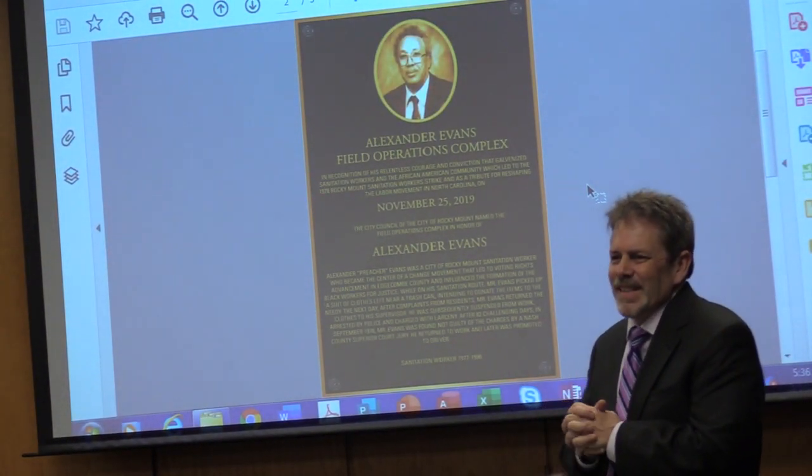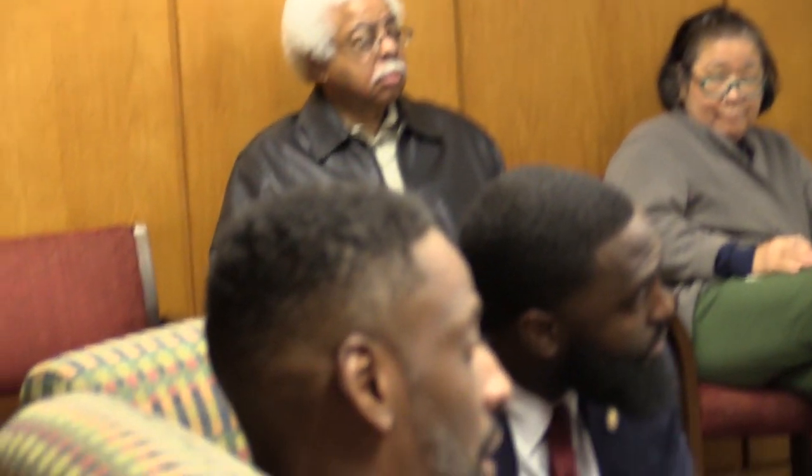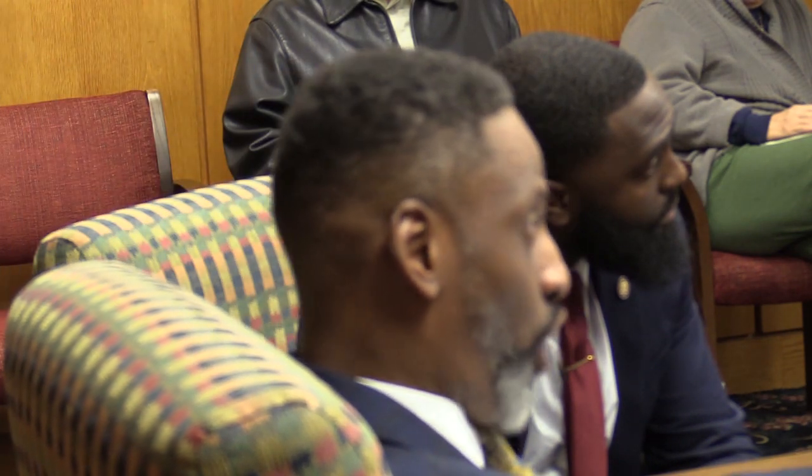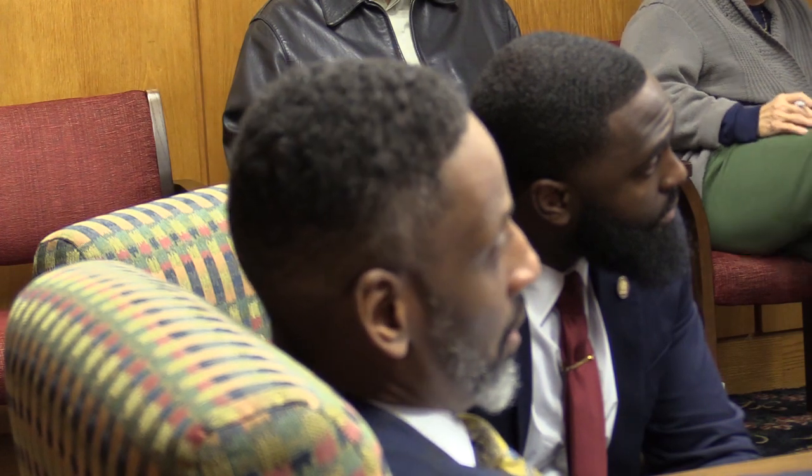I didn't know, in terms of it being a city building, as opposed to the train station, which is open to the public 24/7, and this would be if someone wanted to read it, knowing that it's very important to the history of Rocky Mount, but they wouldn't have access to actually be able to go inside to read it. So I didn't know if it could be placed on the outside as opposed to inside.